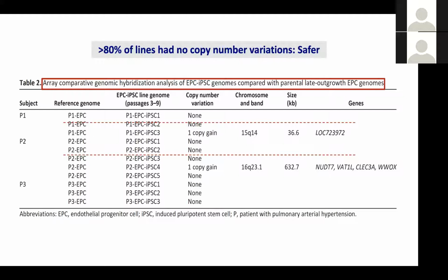Whatever the reasons are, ultimately, what's critical is that we're seeing fewer copy number variations. And even if it turns out that it's only because we're comparing a monoclonal population versus a monoclonal population in our aCGH, the point is that if you want to study the genetics of your iPS cells and how they might change or what mutations they have acquired, using EPCs seems to be an advancement that's very helpful for that.